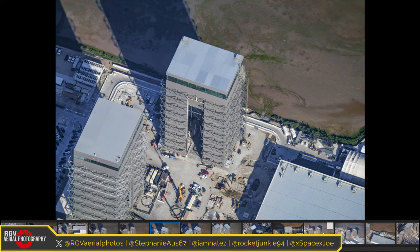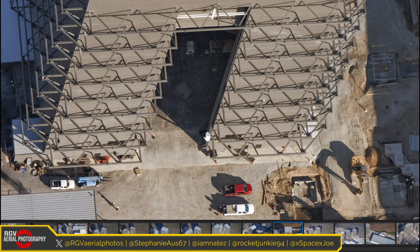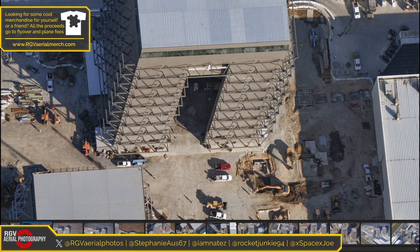Now, from the other side, in one of these photos we can start to see they're putting the doorway pieces in here. So, yeah, what Stephanie was talking about there, being installed along the doorway, that'll basically seal everything up. So when the door's down, there's not really anything actually getting into the bay. Because at the moment, there's still big gaps in the framework around the doorway.